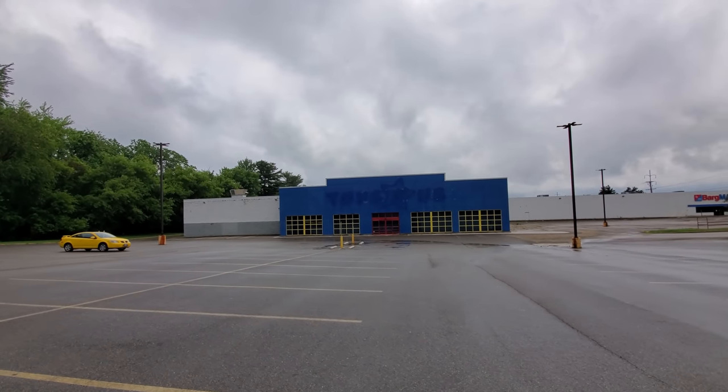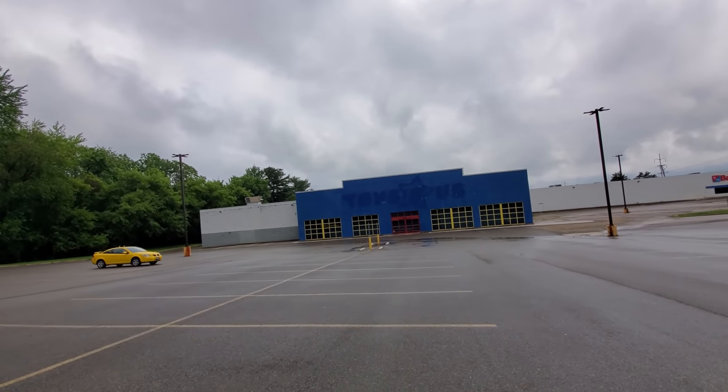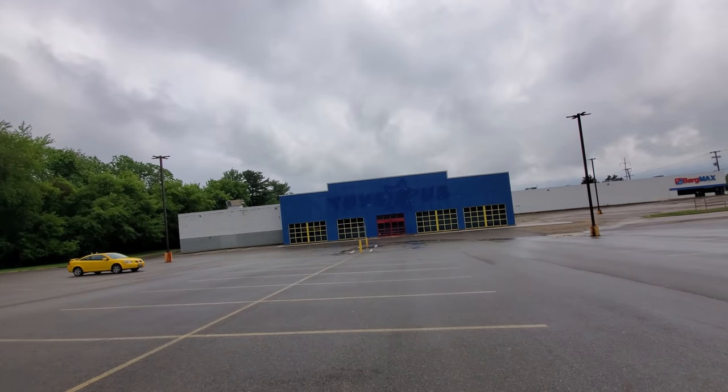If you guys remember, last year this was turned into a Spirit Halloween, and I cannot wait to see if they're gonna turn it back into a Spirit Halloween. I will definitely be back out here filming if they do. But for right now, let's start the walk around the parking lot here, see if we can find anything. You never know, maybe there's a receipt or something from Toys R Us that has blown out here.